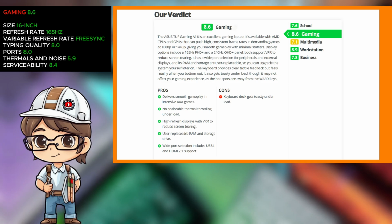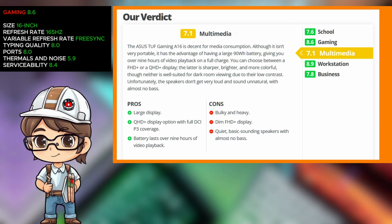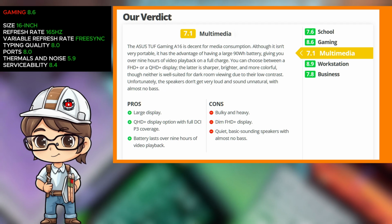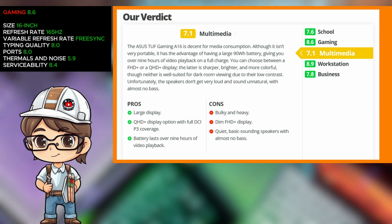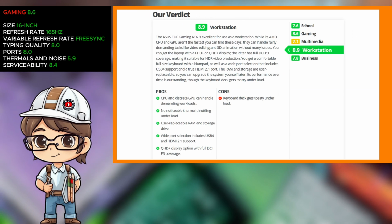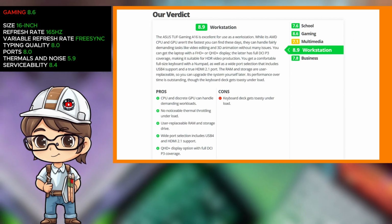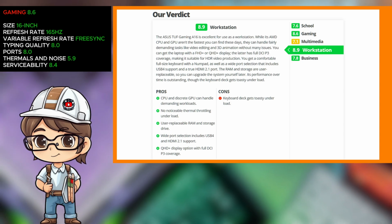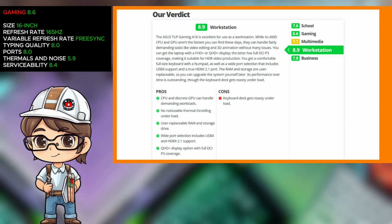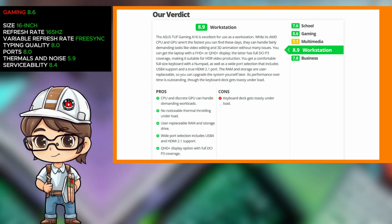Every configuration can deliver high, consistent frame rates in demanding AAA games at 1080p or 1440p. Display options include a 165Hz FHD Plus or a 240Hz QHD Plus panel. Both are 16-inch panels that support variable refresh rates to reduce screen tearing. This laptop sports a solid port selection for peripherals and external displays, including an Ethernet and HDMI 2.1 port. The RAM and storage are user replaceable, providing a clear upgrade path down the line.